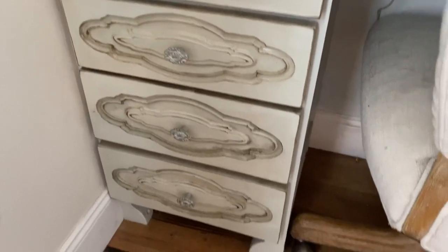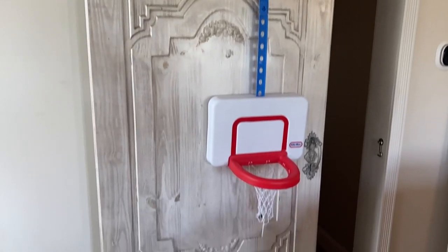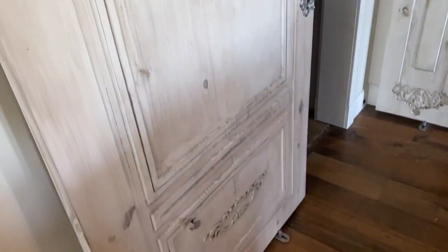I'm gonna play with you. Say hello. Hey! Made all of our doors, our sliding doors. We really like that old world French look.